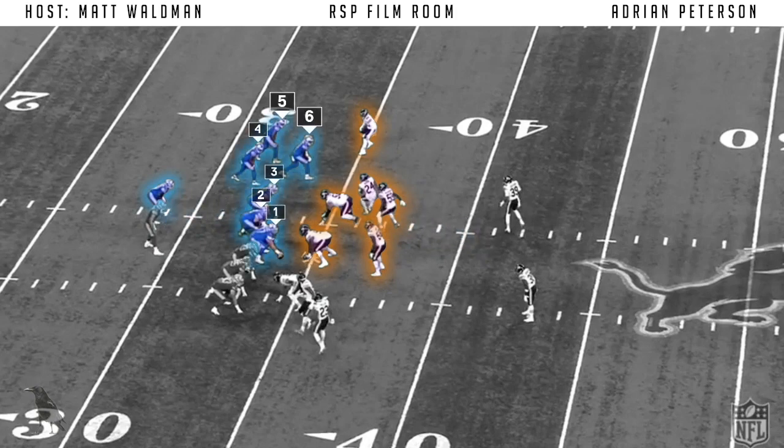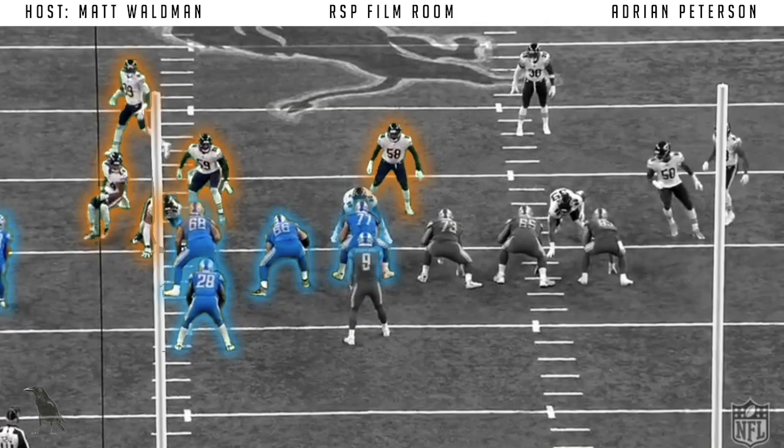These basically 6 players that he has as potential blockers versus 6 players here, but it really could be a 6-on-7 or a 6-on-6 depending on where the safety is. It doesn't seem like that's great in theory, but when you start questioning things in theory, you don't always have the practical experience of a back like Adrian Peterson.